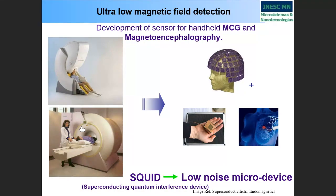So could we actually, is it possible to miniaturize this one? This seems quite a daunting task actually. It's quite daunting. And could we possibly integrate some sensors and form a helmet? Or if we could have some handheld device, and that handheld device can be moved over the heart, and can it record a sort of spectrum or magnetic footprint of the heart or brain? So that sort of is the strategy over here.